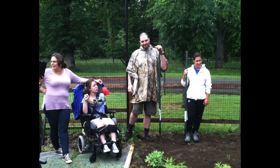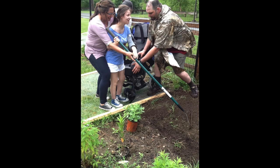So often either wheelchair bound, in some cases not even verbal children. Children who are often not provided with the same opportunities for outdoor education that the regular school system would provide. And so we now have a partnership where throughout the summer and often into the spring and fall, we now have groups of students from those schools come into the garden in their wheelchairs.